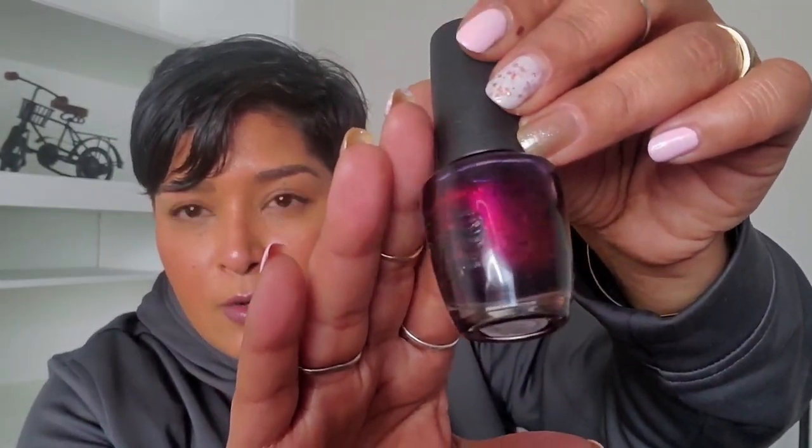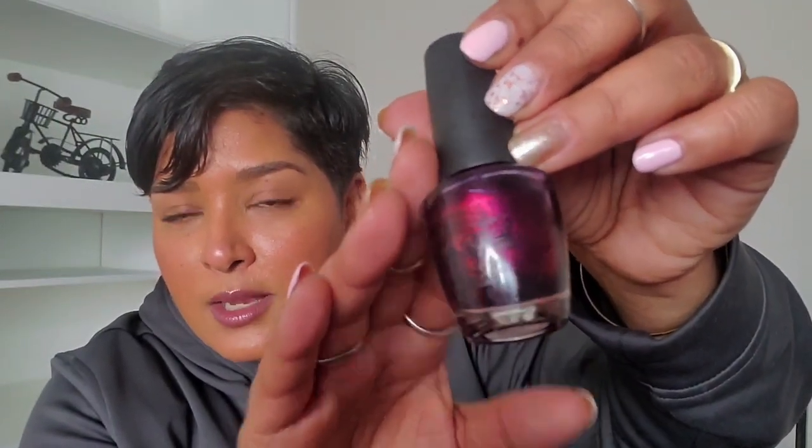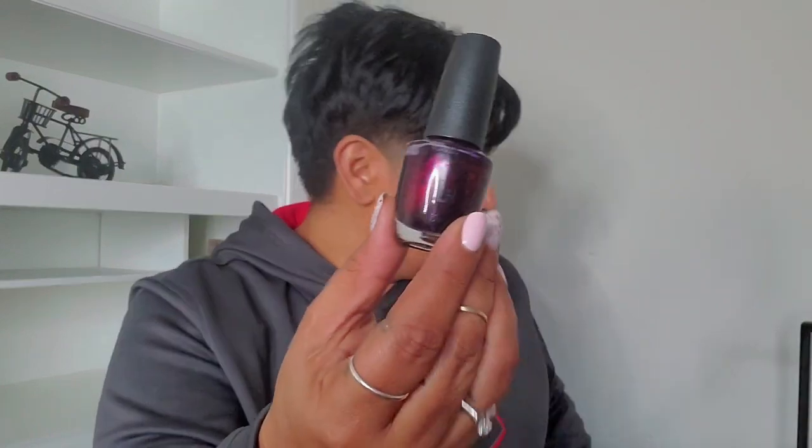This one's kind of like a Merlot kind of color, I would say. But then it has a little bit of warmth, like a little bit of bronze in it also. Great for the month of October, for the fall. This gold is so pretty. I love this gold.